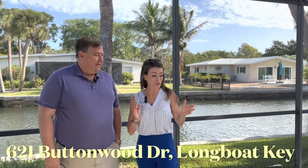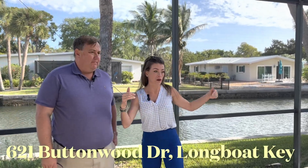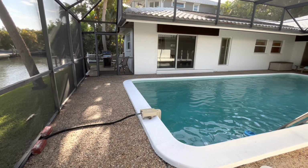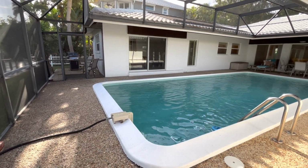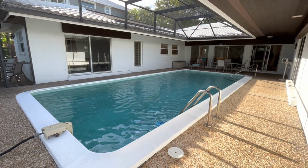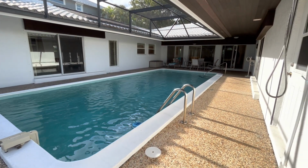Awesome. Okay, so this is really neat and very different when you come in. The pool kind of wraps around the house, right? Yeah. So the house is in a U shape like this, and the pool's in the middle, so you have a ton of privacy with the landscaping. And even from your pool, because of that, you still have the water view, but the whole house is all windows wrapping around.